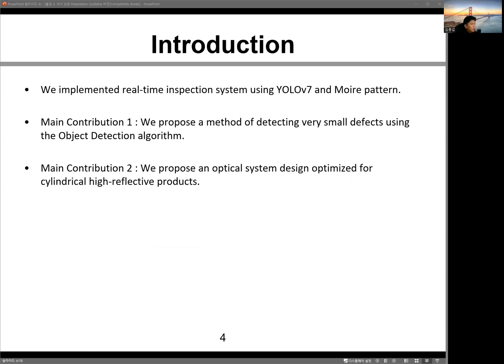We implemented a real-time inspection system using YOLOv7 and Moire pattern. Our main contributions are summarized as follows. First, we propose a method of detecting very small defects using the offset detection algorithm. Second, we propose an optical system design optimized for cylindrical highly reflective products.